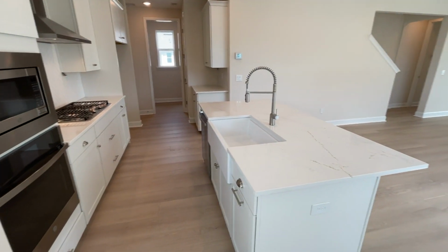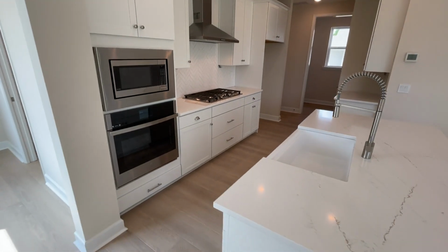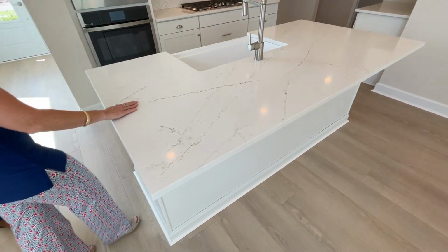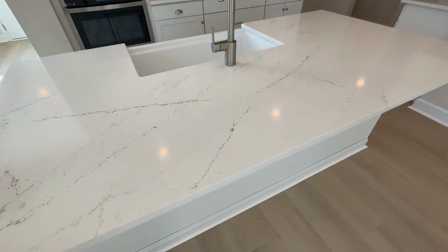What do you think, Heather? I love the white also, the white of the kitchen. I love the quartz countertop. There's a beautiful veins going through it, kind of like a honey brown, little gray. So everything is light and bright.